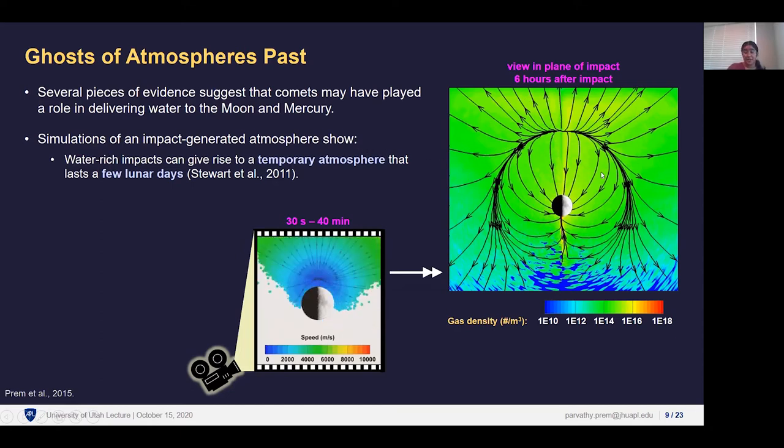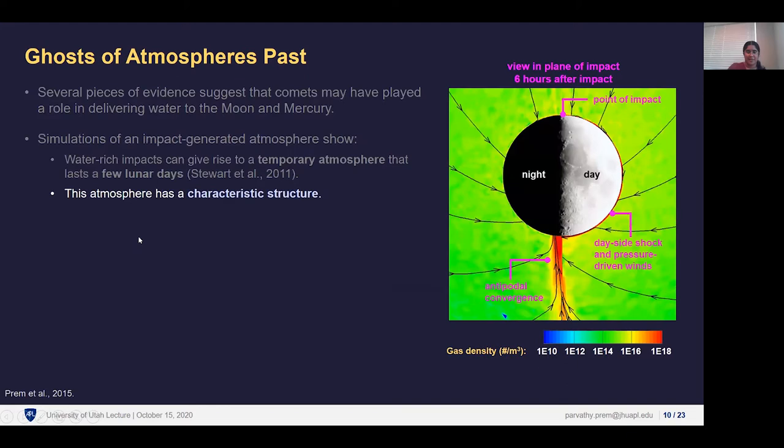So 6 hours after impact, that water vapor has expanded to many, many lunar radii away from the moon. You can see that some of the water vapor has begun to fall back to the surface. The rest is still moving out, but eventually, all of the water vapor that doesn't escape lunar gravity altogether falls back to the lunar surface. And in fact, that temporary atmosphere can last for a few lunar days. And remember, one lunar day is a month, hence the term month from moon.